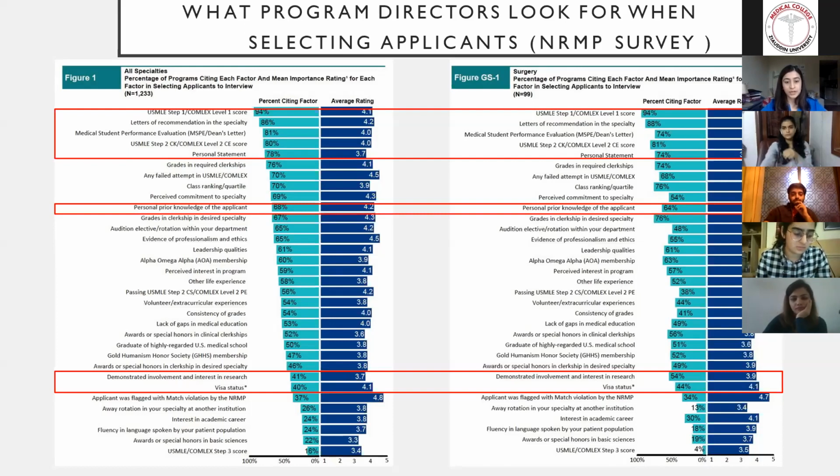Your personal statement, I highly recommend starting working on this months before, not a week before your application is due. I always procrastinate on this part and I always end up rushing, but it's definitely something you can start working on a year before you're even applying.